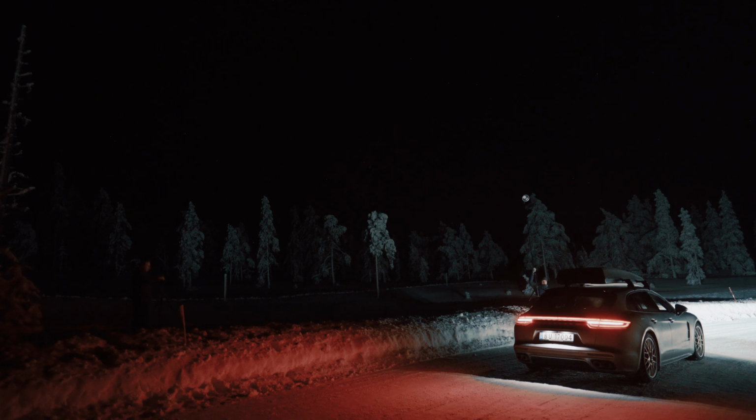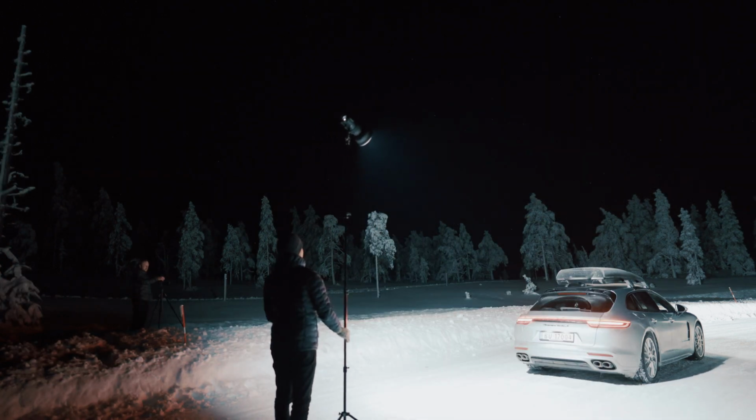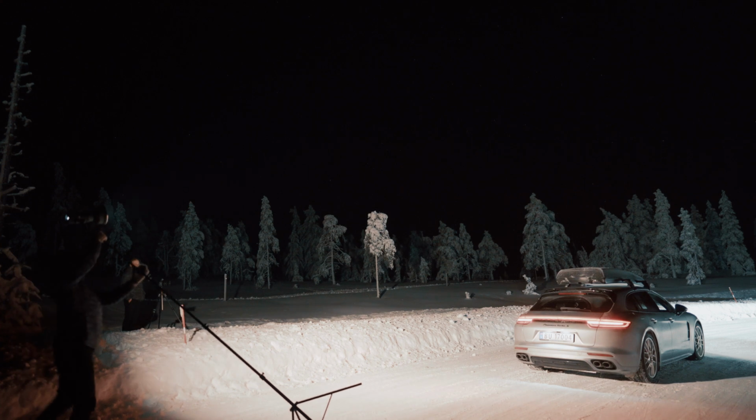Okay, that looks good. If you go to the other front corner of the car, just to try to mimic the cabins a little bit, I think we're good. What we can try to do is if you turn on the modeling lamp and then just make it warm, try to make it match the cabins. That should be perfect. That matches perfect. You might have to walk with it, actually.